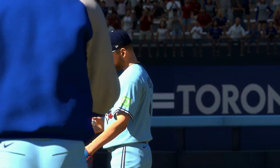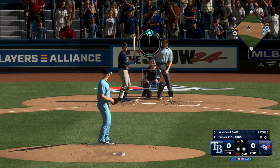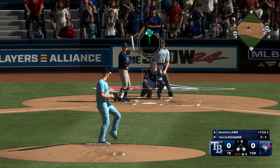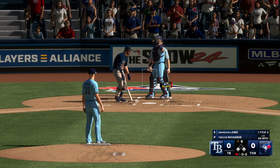Here comes the skipper, and we're going to change in this spot. New pitcher now for the Jays, Trevor Richards. Loud swings through it for strike 1. There's a swing and a miss.